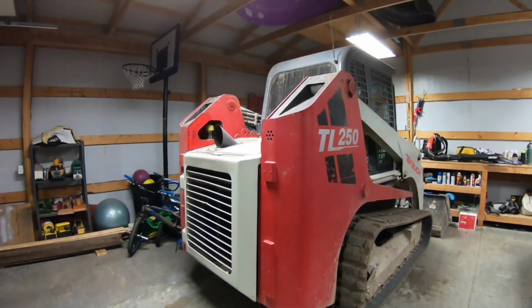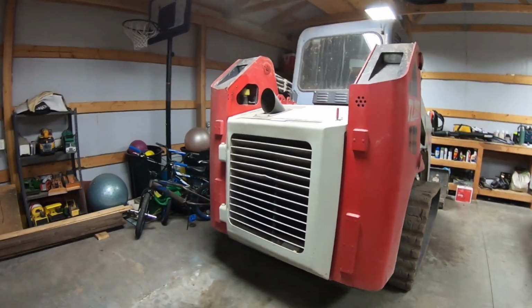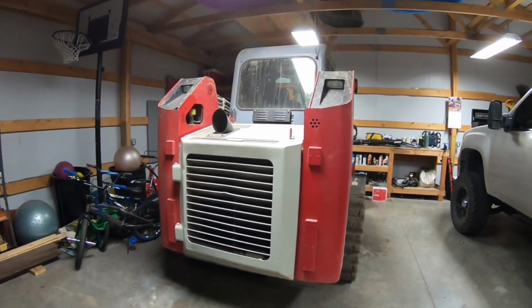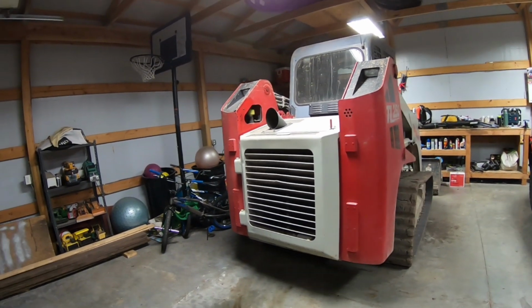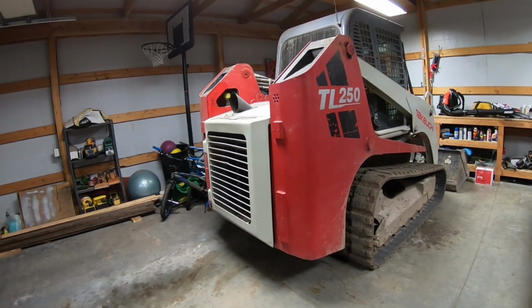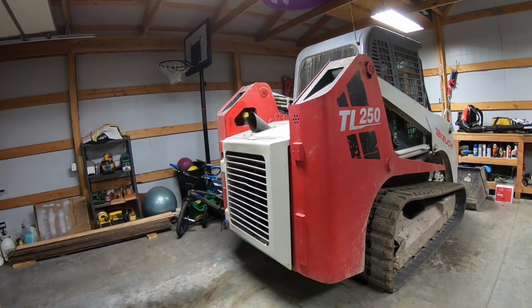And that's that. Got it all buttoned back up and topped off. Everything looks to be good. And it worked. They stretched out a little bit more, but they're still within the slack or the range that it's supposed to be on the belt.